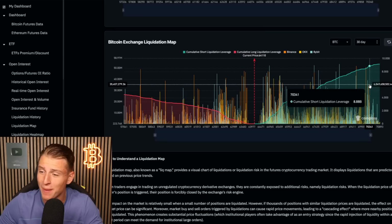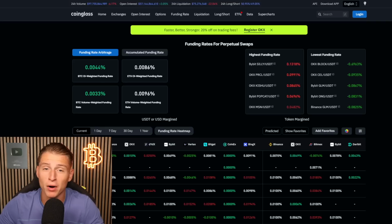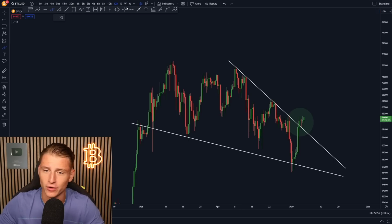Because if we're going to go back to $70,000, we're going to see more than $8 billion worth of Bitcoin short liquidations. And part of the reason for that is because the funding rates are still negative, which means that the majority of the traders are actually trading short in this market right now instead of long. And as more and more traders are still going to trade short, I believe that, of course, we're going to have even more fuel for Bitcoin to go up higher.